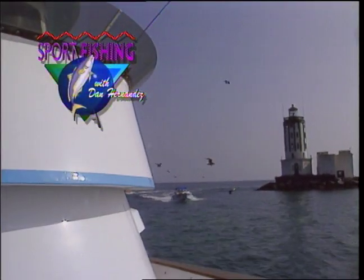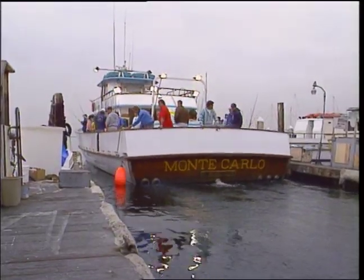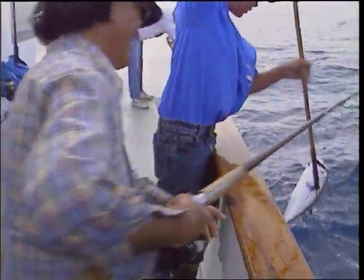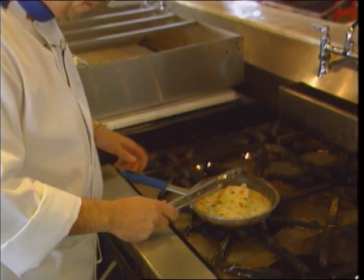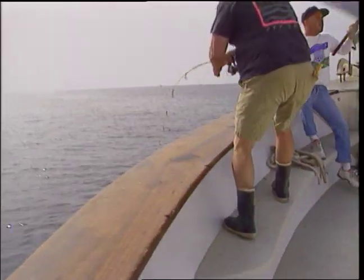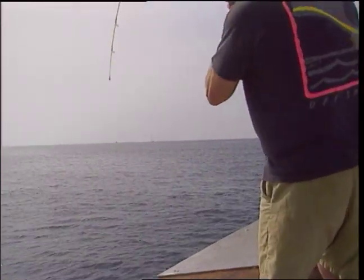This week on Sport Fishing, we've got a great local trip for you. We're going to be taking you on the Monte Carlo out of 22nd Street Landing in San Pedro for a half day of fishing at the Horseshoe Kelp. And in the galley, fresh seafood is their specialty, and they're going to share their recipe for sauteed halibut with us. So stay tuned because we've got another exciting episode in store for you this week on Sport Fishing.